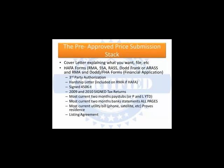So if you're going to send in, let's just pretend this is a HAFA file, or an FHA file. You're going to send in the HAFA forms, the RMA and the SSA if you've got it back, the Dodd-Frank. We're going to go over every single HAFA form in just a little bit. But the FHA financial application, which is in your box, third-party authorization. In other words, it's a bank application. Do you understand that? So you send in the bank apps or applications.